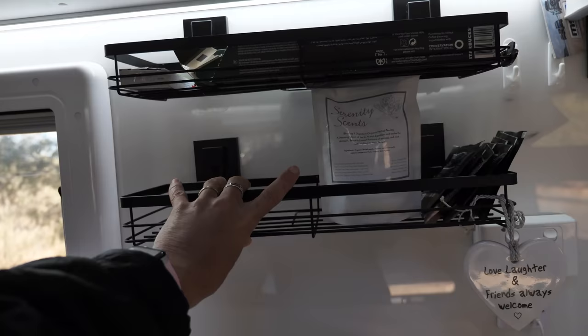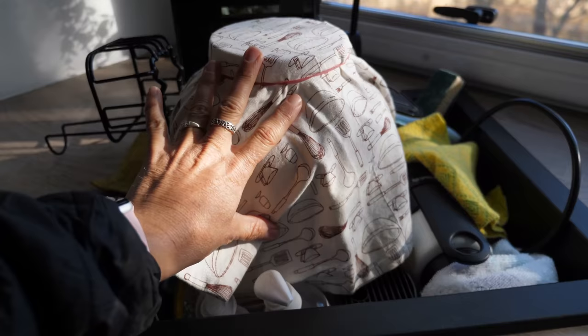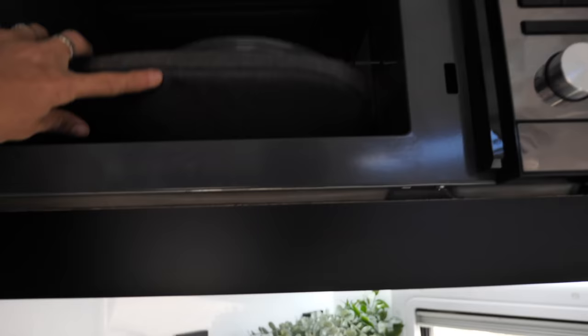We have actually removed the heavy things out of here. Usually we don't, even on corrugated roads, they stay fully loaded, they've never fallen off, but for this road we've removed what's in those. The kombucha that I brew usually travels in here. I've actually packed a towel around it, so it's padded a little bit better in there. The microwave, we've got the plate wrapped and padded in there.